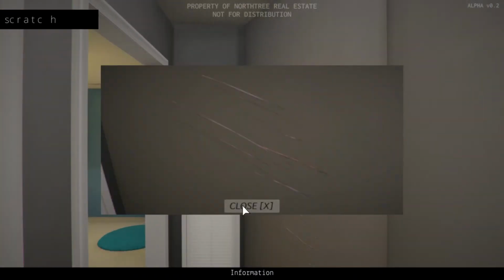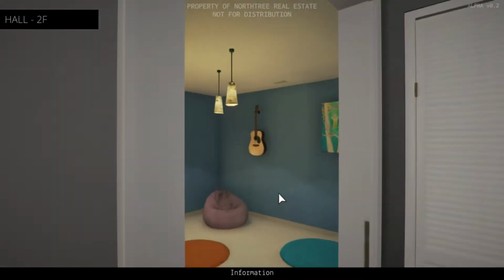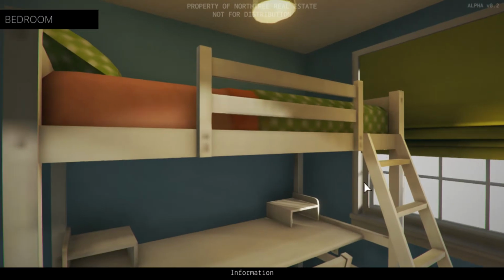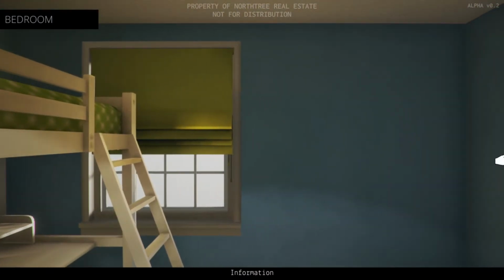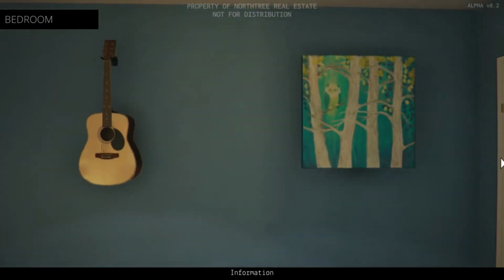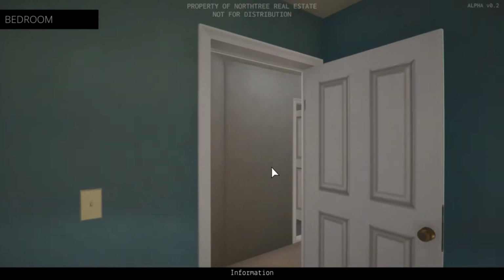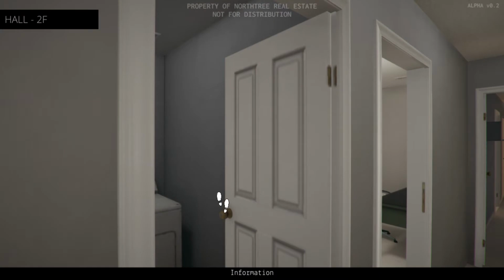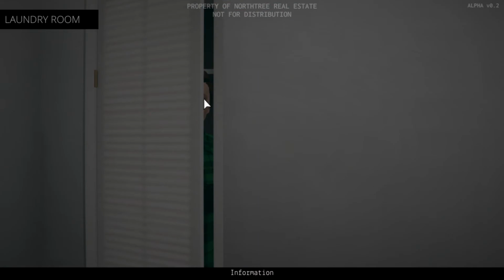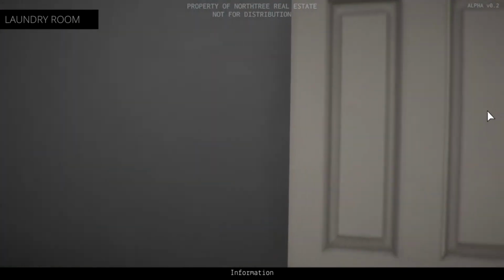Definitely not scratch marks of any type. In a smaller bedroom, you can have a sort of, I think you would call that a loft bed, just with a desk underneath of it. Doesn't seem that we can see inside of that closet, but that's okay. Would you look at that? They've got some clothes hanging up in there. That's definitely not a dead body.